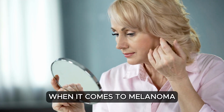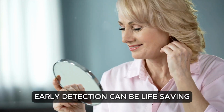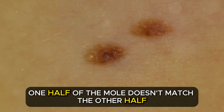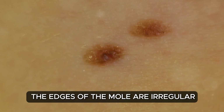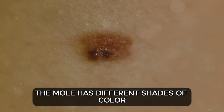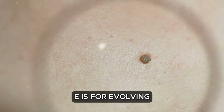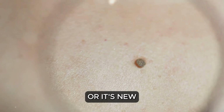When it comes to melanoma, the most dangerous type of skin cancer, early detection can be life-saving. That's why it's essential to be familiar with the ABCDEs of melanoma. A is for asymmetry. One half of the mole doesn't match the other half. B is for border. The edges of the mole are irregular, blurred, or notched. C is for color. The mole has different shades of color. D is for diameter. The mole is larger than 6 millimeters across. E is for evolving. The mole is changing in size, shape, color, or elevation, or it's new.